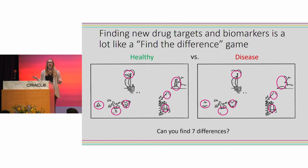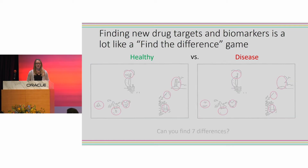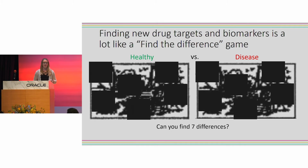However, this is a really idealized example. And when we actually do drug target and biomarker discovery, it looks a lot more like this, where most of the information isn't even there, and the information that is there looks really bad. It's really muddy and hard to figure out. So if you wanted to find those differences, I mean, in some cases, it's literally impossible.